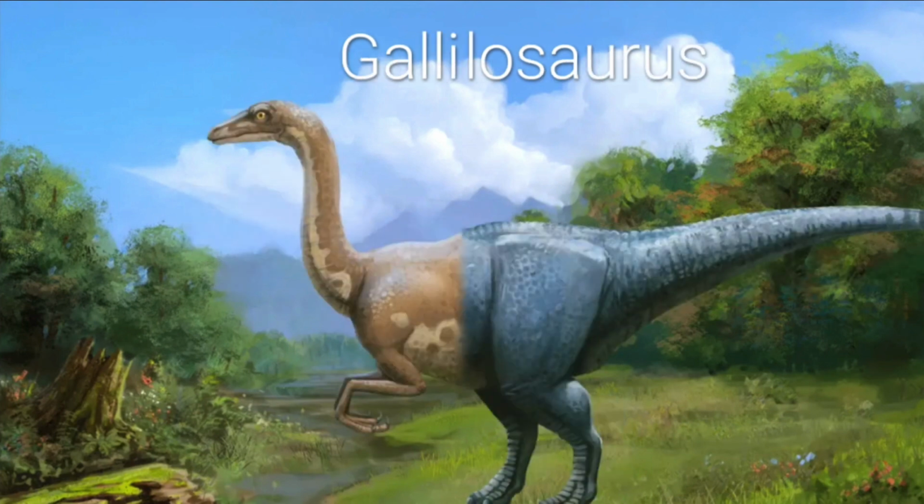Galilosaurus. Galilosaurus is a desert dinosaur that spent most of its day with its head buried in the sand due to the intense heat. It carried out all of its activities in the morning and evening when the sun was not too hot.